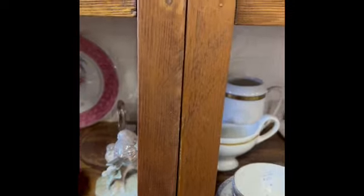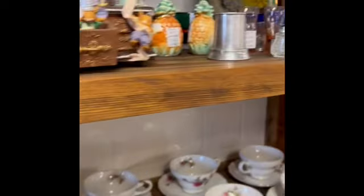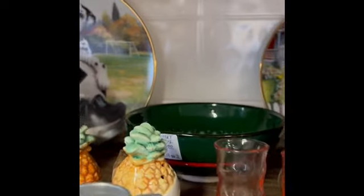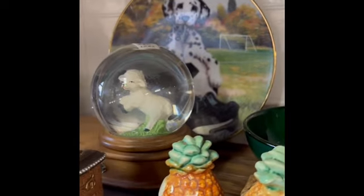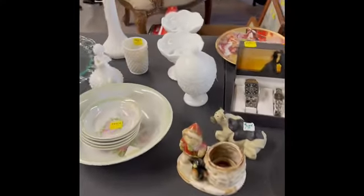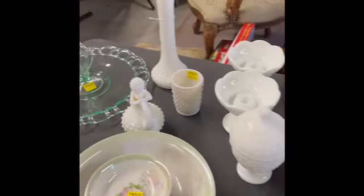So we're coming up on a super cute little lamb. He's in a bubble. What is that? Having a little brain fart there. Sorry, guys. Oh, there we go. All this wonderful glassware here.